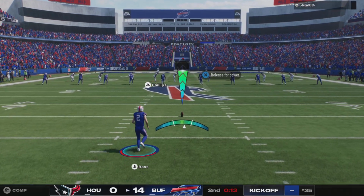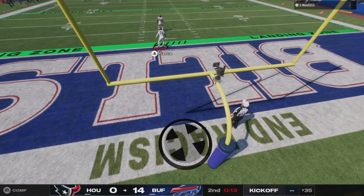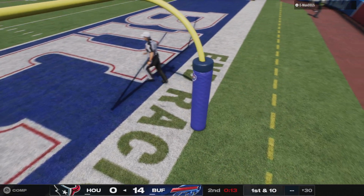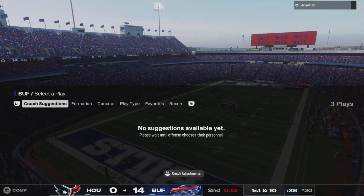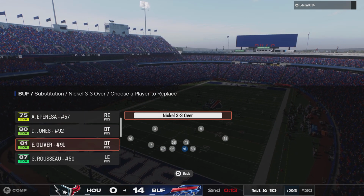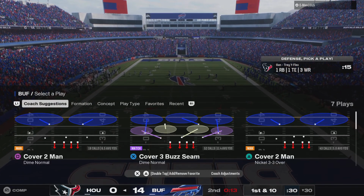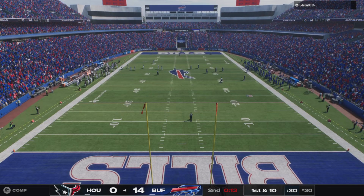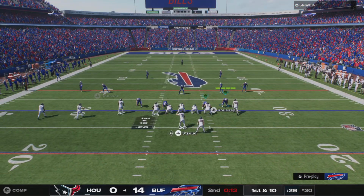So not much time to speak of remaining in this first half as the kick's away. And no chance to see a return on the dynamic kickoff. They'll move this out to the 30-yard line. The Texans offense ready to go here for their next drive.